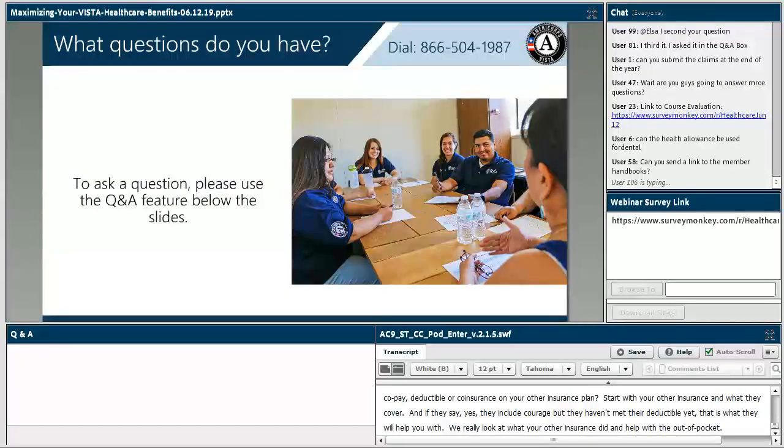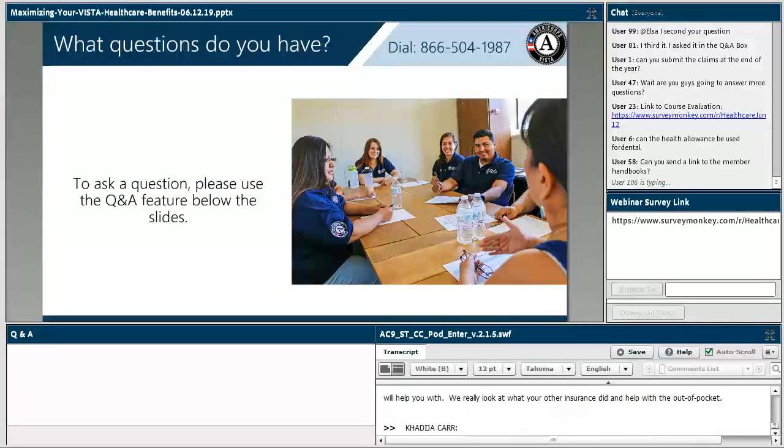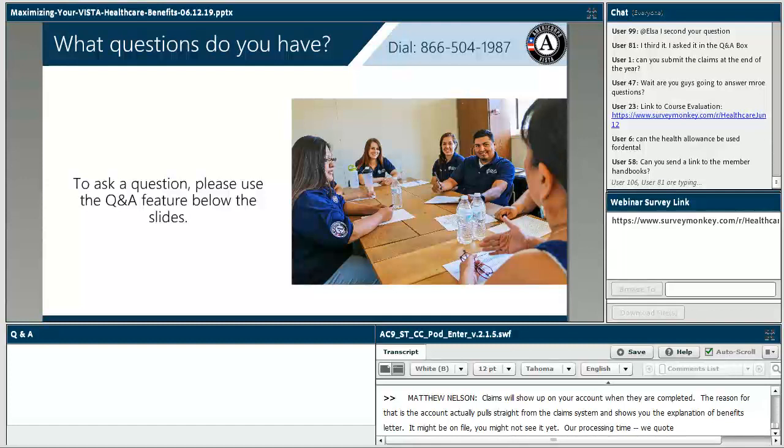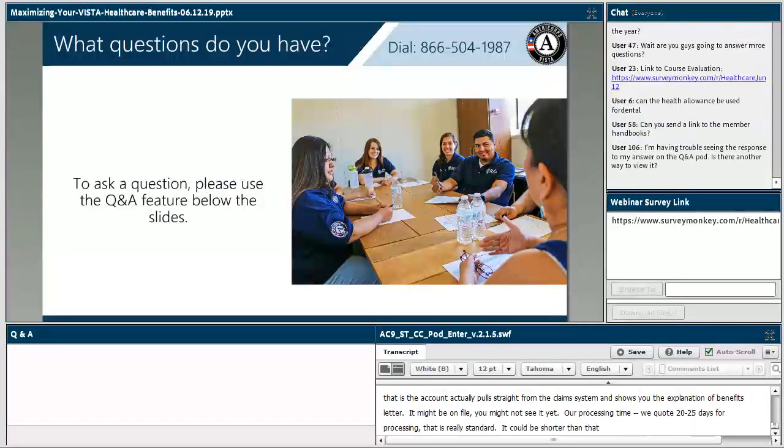All right, let's see. How long does it take for a claim to show up on my account? Claims will show up on your My IMG VISTA account when they're completed. The reason for that is the account actually pulls straight from our claim system, and it shows you the explanation of benefits letter. So it might be on file, you might not see it yet. Our processing time is usually, we quote 20, 25 days for processing. That's really kind of standard. It could be shorter than that.